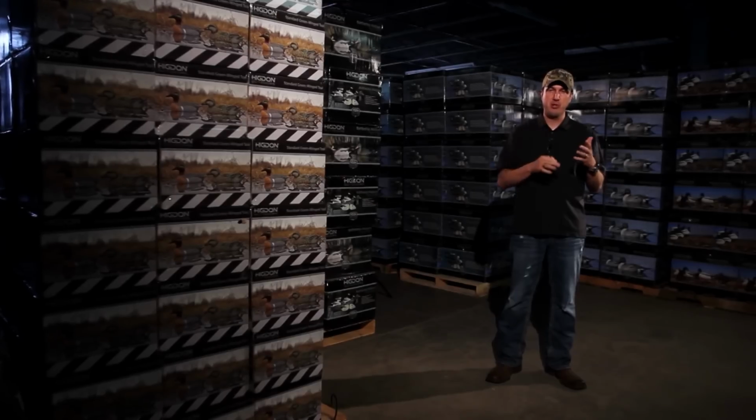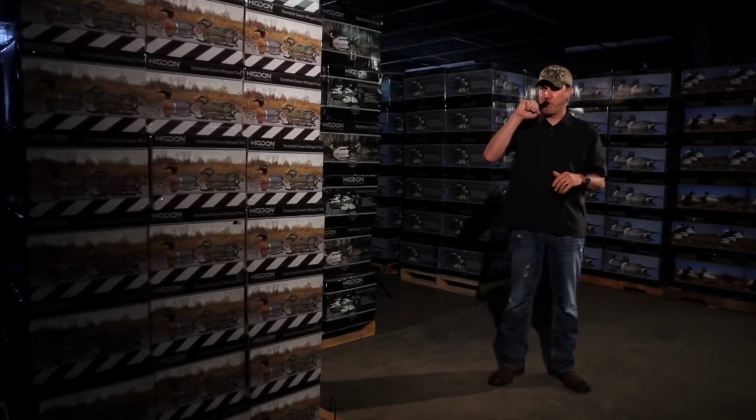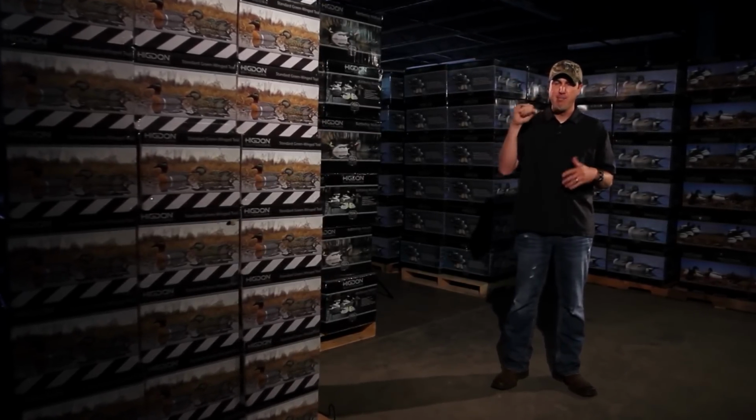Basically what I'm trying to do is get the ducks' attention, get them to swing back around into my spread. Now, if they come back around and they're coming into me, I'll do a little bit of feed calling, but I will not get aggressive. If they start to slide left or right on me, I'll just do a slight hail call. Back to some feeds again. And then hopefully by then they're within gunning range.